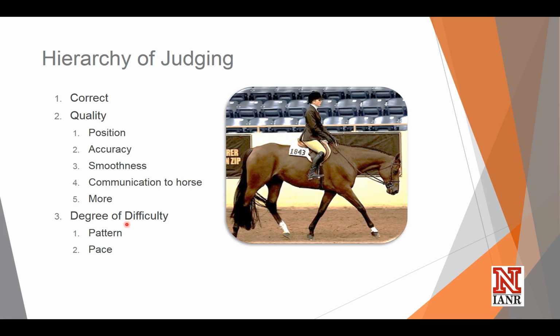So as we wrap this up, it's been really brief, just some of the basic rules. Remember, you really need to watch some runs and get a feel for it. But remember, we always go back to our hierarchy of judging, and first they have to go through the class correct, go through the pattern correct, have their position correct, and those types of things. Quality also comes in a little bit with their position, how accurate they are, and smooth through the pattern, their good communication to the horse. All these various things are going to come into the overall quality.